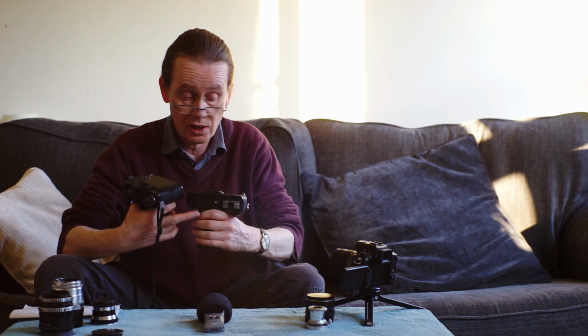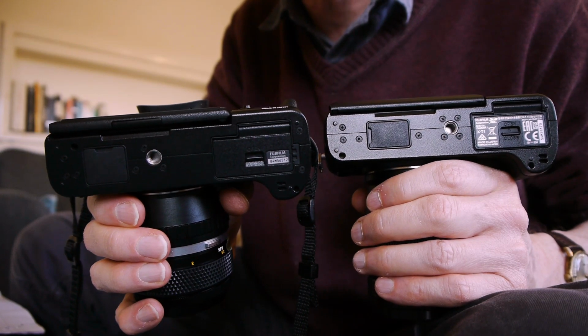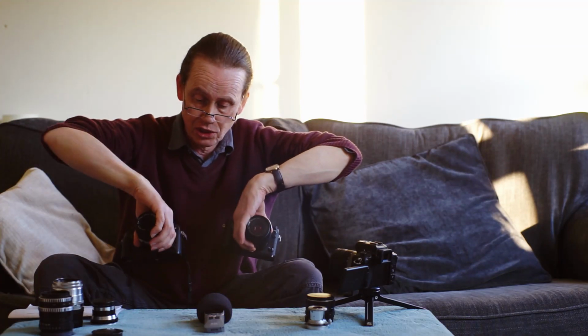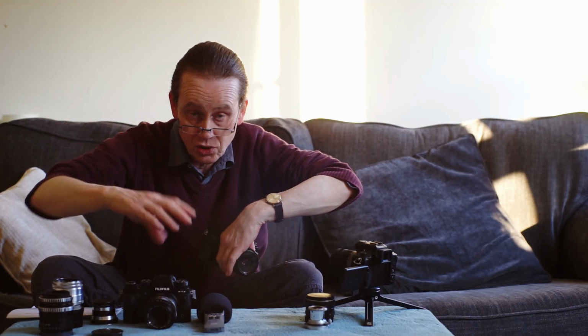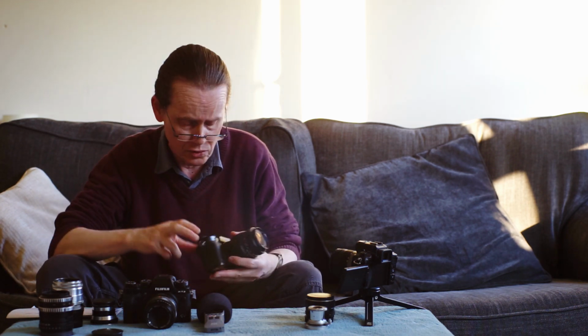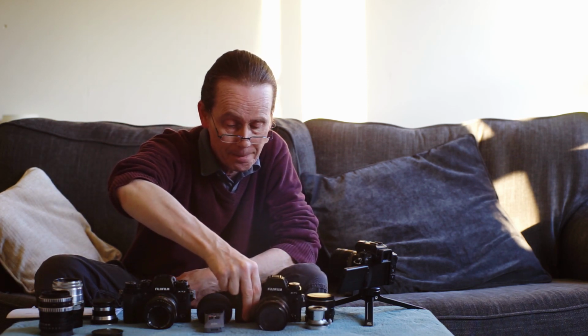That's this dimension here. The X-T2 is slightly deeper, and as a result its grip is slightly larger, which I must say is an advantage, because the X-T1 does have quite a small grip. I have actually fairly small hands, but even I find that the grip on the X-T1 could do with being a little bit bigger, and the X-T2 gives you that. It is that bit easier to hold. I've not really had any problems with it, but certainly larger is better in the grip department.